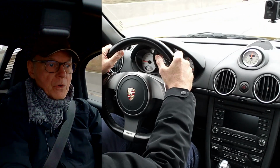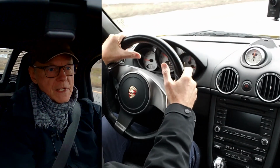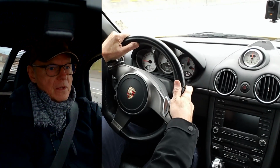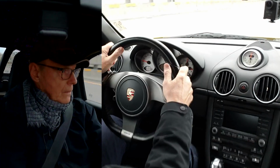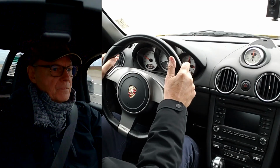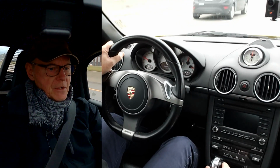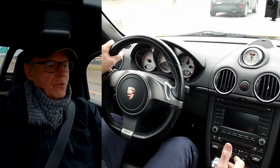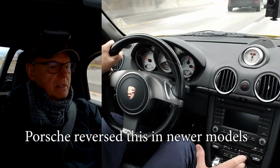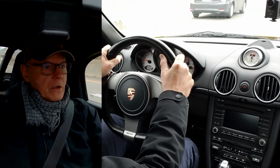Okay, the next mode would be, of course, manual mode. By pushing this over like this, now I'm in manual mode. It's in 6th gear. With the paddles here, I can shift it down, 5th, 4th, down to 3rd, and shift it up with the paddles again. In this mode, I can also shift with the shifter, pushing it forward and back. So shift it down, 5th, 4th, up to 5th again, and up to 6th, and up to 7th. So, it's all pretty cool, what?